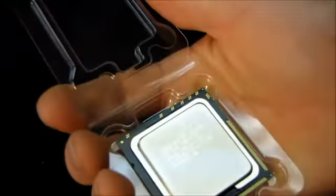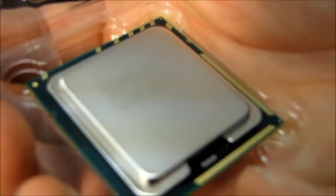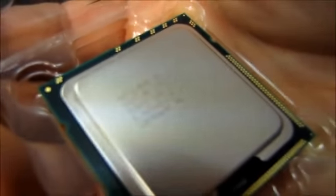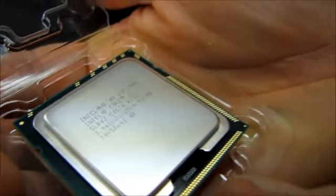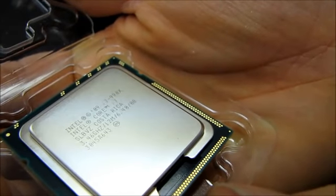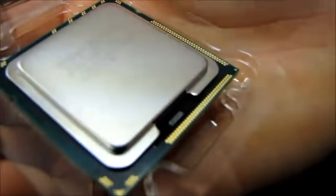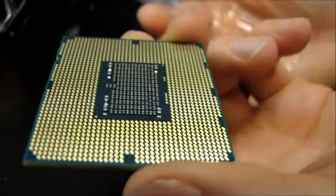The $1,000+ CPU, the fastest performing desktop CPU on the planet. It is, as I mentioned before, an LGA 1366 processor with 12 megs of cache, 3.4 gigahertz stock speed, and it is 100% overclocking friendly. Basically, if you buy one of these and you don't overclock it, then I will personally write you a very angry letter. There's the bottom. So there's 1,336 pads that will make contact with your motherboard.